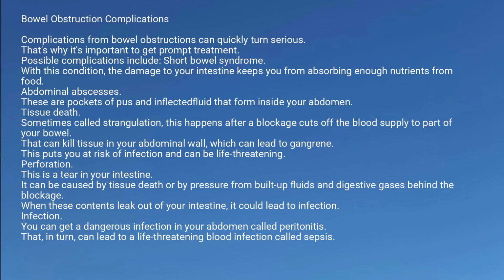Perforation. This is a tear in your intestine. It can be caused by tissue death or by pressure from built-up fluids and digestive gases behind the blockage. When these contents leak out of your intestine, it could lead to infection. Infection. You can get a dangerous infection in your abdomen called peritonitis. That, in turn, can lead to a life-threatening blood infection called sepsis.